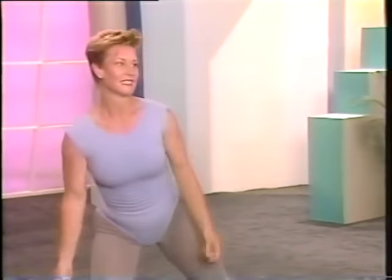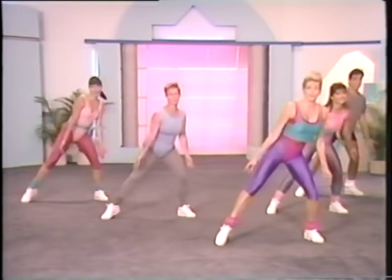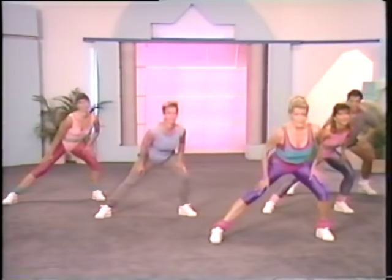Okay, I want you to drop the knees a little bit more. Take it down, out, down, up, down, out. Don't let the knees extend beyond the toes. Protect them from injury by keeping them aligned directly over the foot. Okay, we're gonna do four more. Four, three, now stop the legs.